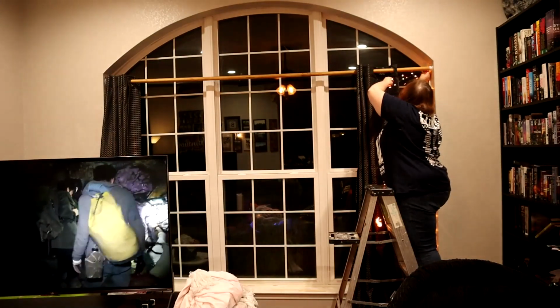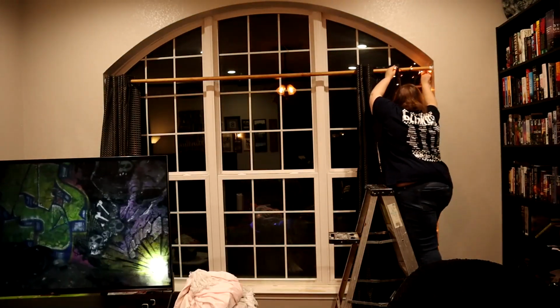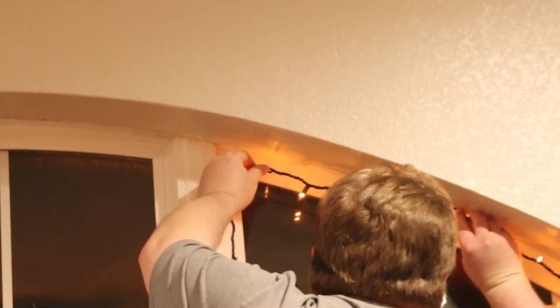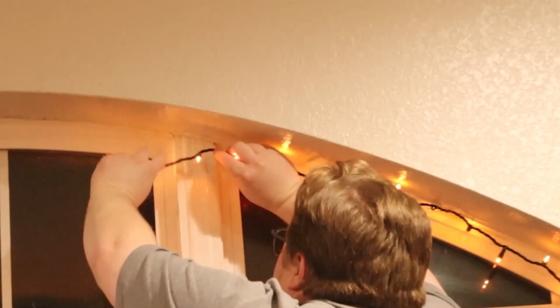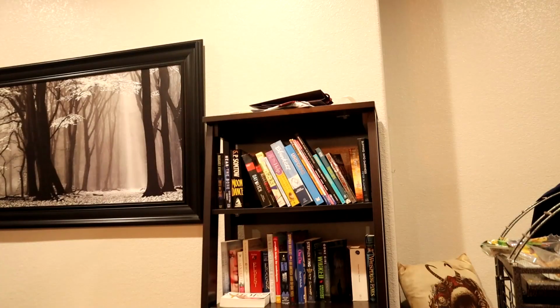Okay, you guys, I'm just hanging some lights up right here with some help from my husband because I didn't want to die on the ladder. So I got some lights up there and on my arch in my window.